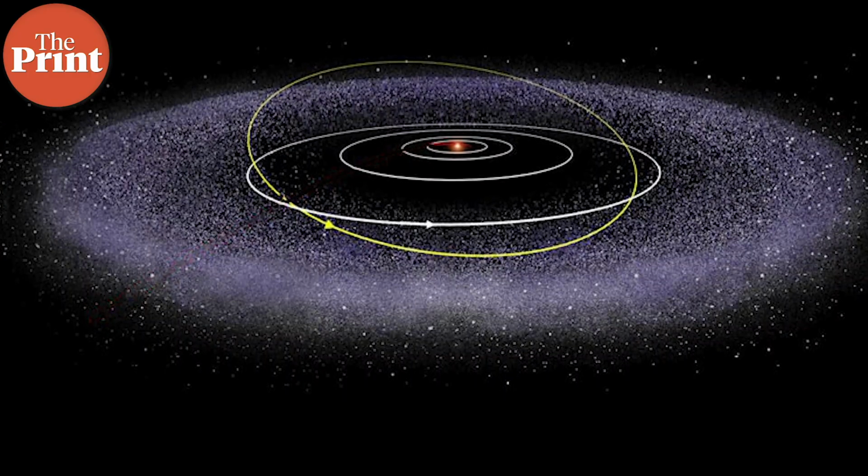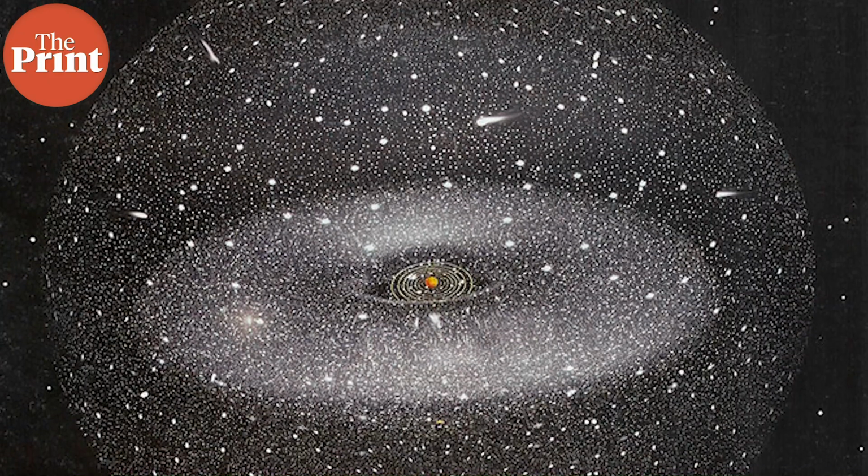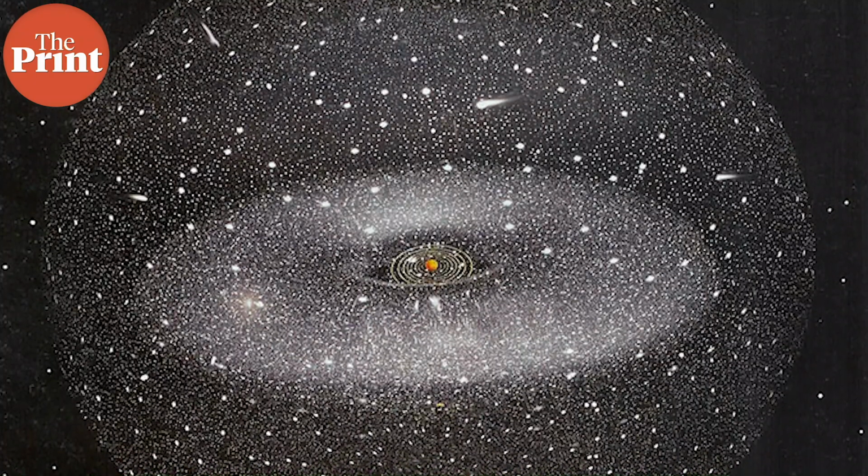Depending on their orbit, comets are thought to form in two places. They can either form in the Kuiper Belt, which is the region of cold icy rocks just beyond Neptune's orbit, or they can form in the Oort cloud, which is billions and billions of kilometers beyond the Kuiper Belt and is a theorized sphere of icy objects surrounding the solar system.